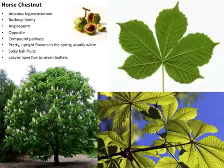It has pretty upright flowers in the spring that are usually white. Sometimes they're splotched with red. And it has these spiky ball fruits that contain the chestnut inside. Leaves can have 5 to 7 leaflets. And it's a pretty ornamental tree here that we can have here in Utah. So that is the end of group 4.